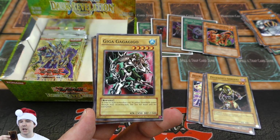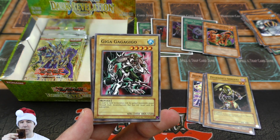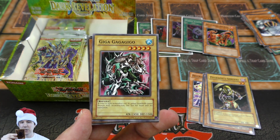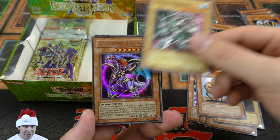What is this three-humped camel doing? If there are 3 face up of these cards on your side of the field, tribute 2 of them and draw 3 cards. All right, I think that'd be a little bit difficult.